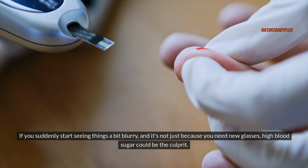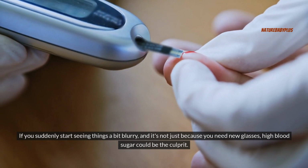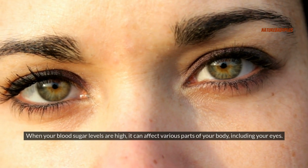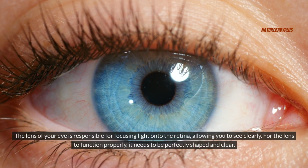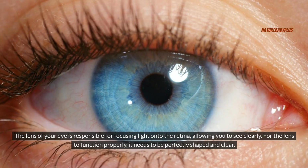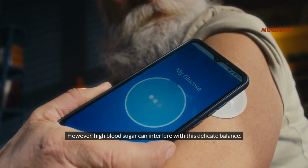If you suddenly start seeing things a bit blurry, and it's not just because you need new glasses, high blood sugar could be the culprit. When your blood sugar levels are high, it can affect various parts of your body, including your eyes. The lens of your eye is responsible for focusing light onto the retina, allowing you to see clearly. For the lens to function properly, it needs to be perfectly shaped and clear. However, high blood sugar can interfere with this delicate balance.